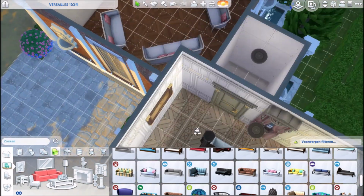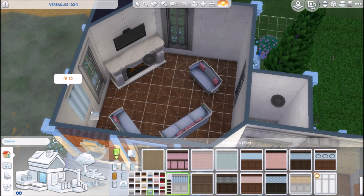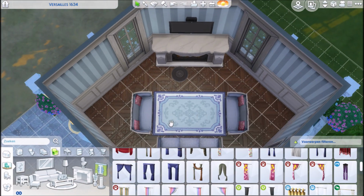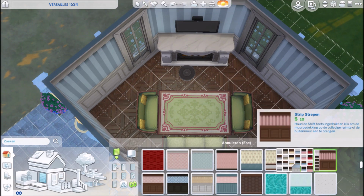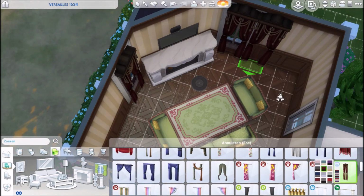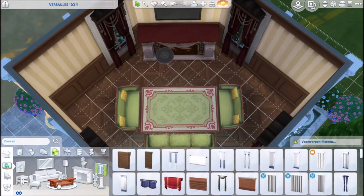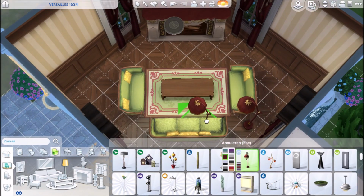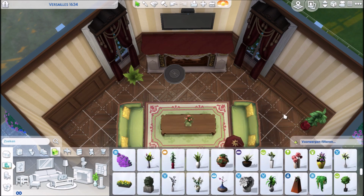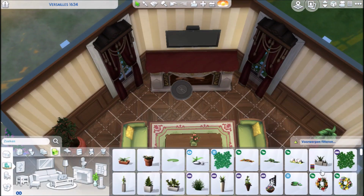So I actually decided to build this chateau because I kind of wanted to do a let's play of some sort of generation challenge, but with kings and queens. I did download some custom content for that, like some crowns and tiaras and royal regalia, stuff like that. And I thought, you know what? First of all, it has to be some sort of rags to riches let's play. I really like playing that.